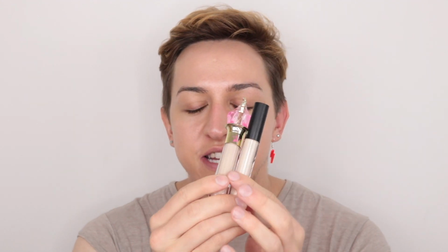Okay guys, so as I said in my introduction, today I'm going to be pitting against each other the Morphe Fluidity Concealer and the Jeffree Star Cosmetics Magic Star Concealer. The reason I decided to put these two against each other is because I think they both have quite similar claims and they're both very popular concealers at the moment. So I was interested to see which one would win against the other and how they would compare to each other. This is actually my first time using the Fluidity Concealer, so I thought it would be a perfect time to try it out against the Magic Star Concealer, which I used and loved recently.